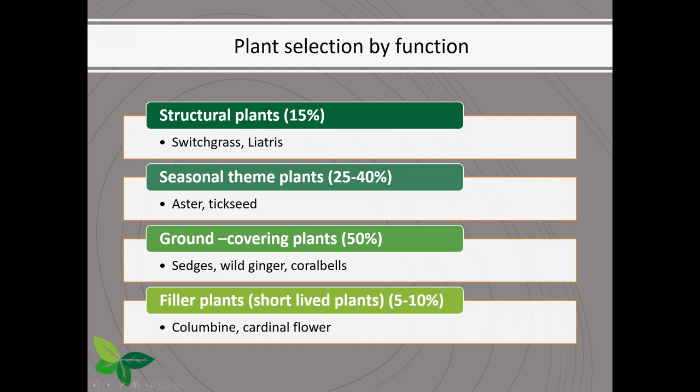Next one, those are the plants that sell themselves in the nurseries, the seasonal theme plants. And you should only have about 25-40% of your garden filled with these. These are the things that nurseries sell when they're in bloom because people just love buying them. So these are the asters, the coneflowers, any of the big flowery plants that we just love to buy. And then the next two groups, those are the ones that seem to be forgotten and people don't really use them or don't use them the way they could be used.